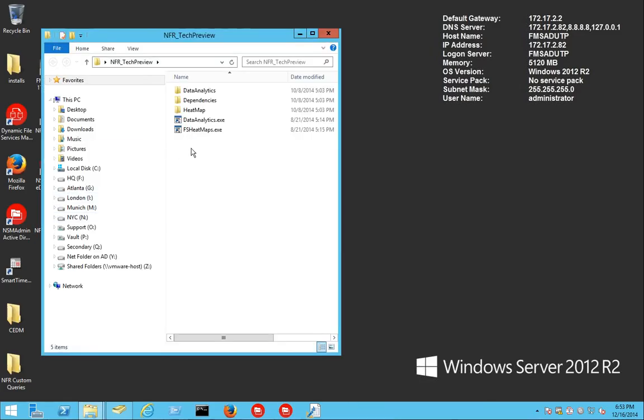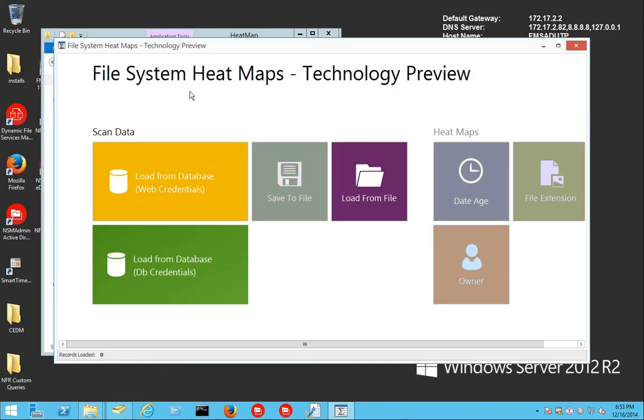Oh, here we go. So what he was asking about is there's this really cool tool that we include with this version called a heat map, which lets you go in and look at who's using what with their files in a graphical point of view. Now, in 2.5, this is more of a technology preview, but it is still pretty cool.